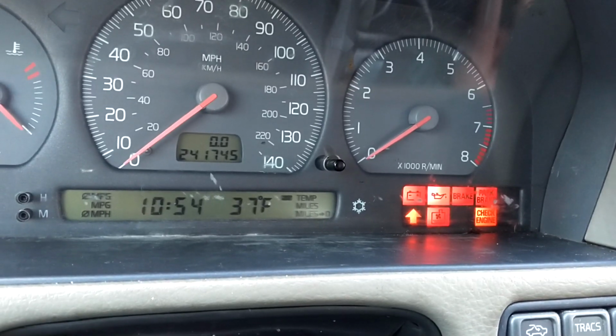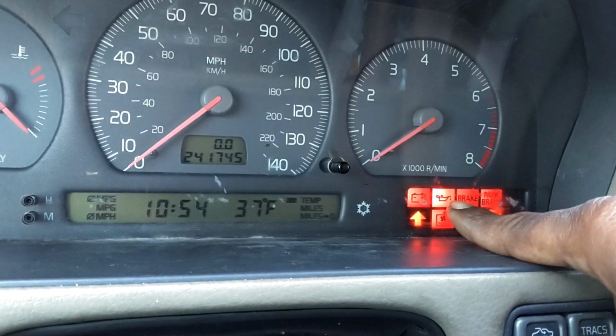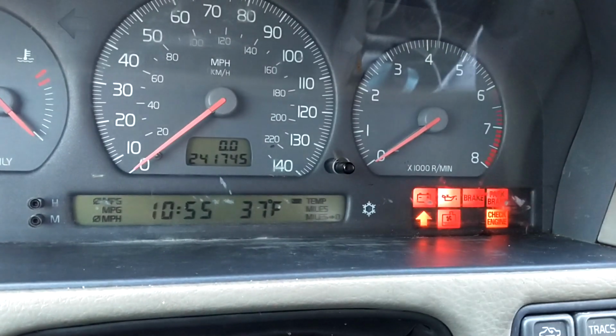There's a link in the comments that may talk more about that. However, you do not want to try to drive the car home with that light on. One of my sayings is, a tow is cheaper than an engine. You see that light? Shut it down.